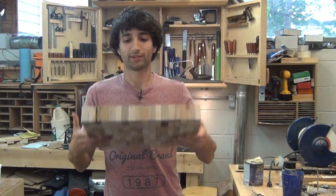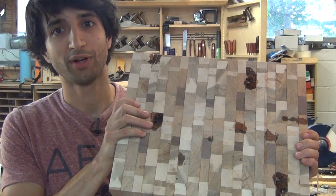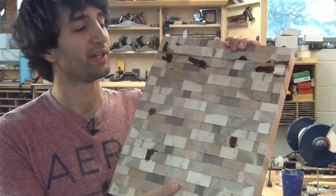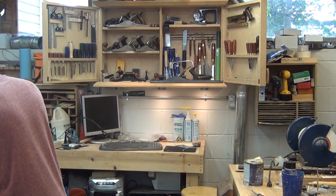Alright, let's see what else we got going on here. Tomorrow is our block party, and I'm going to be donating a couple of items for the raffle. I'm donating a cutting board that I'm working on here. Not totally done yet, I still have to flatten it, but it's all glued up, ready to go. I'll finish this off tonight, but that'll be in the drawing or the raffle, whatever you want to call it.